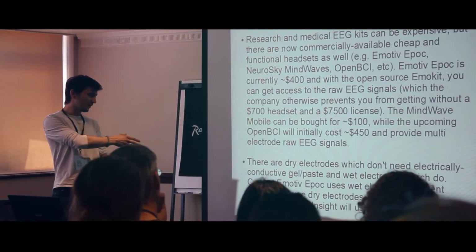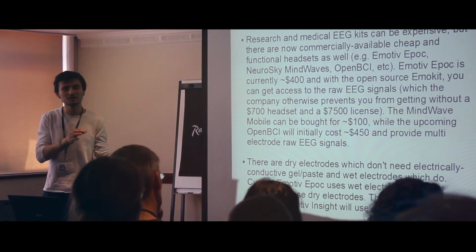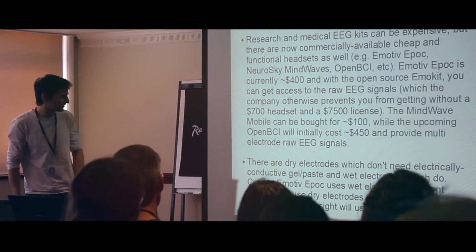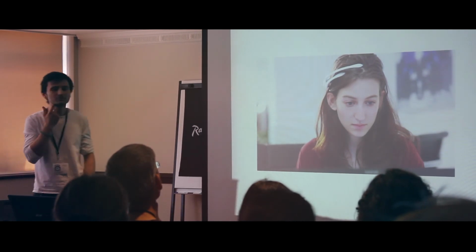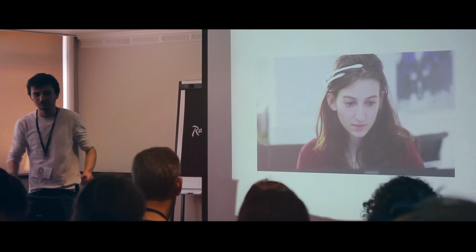Just briefly, there's dry electrodes and wet electrodes. The Epoc that Oliver is wearing has wet electrodes, so you need to put some gel. It's not very nice. You have to put this gel, and it's messy. But we're moving more and more to dry electrodes. This is Emotiv's Insight, coming out at the beginning of next year. You just put it on and it works, just like the MindWave.